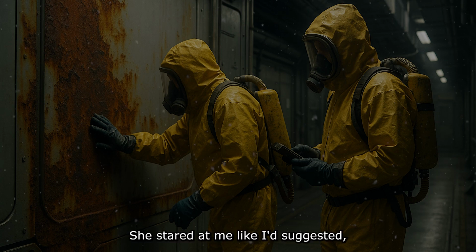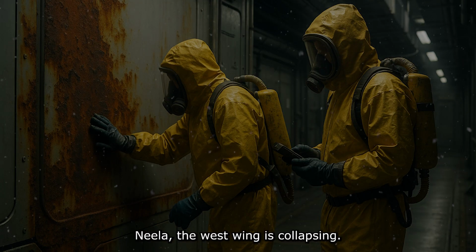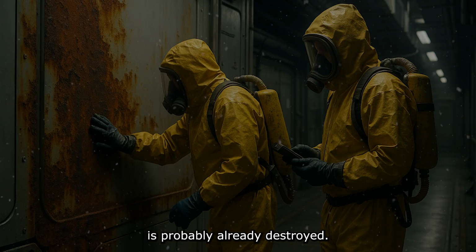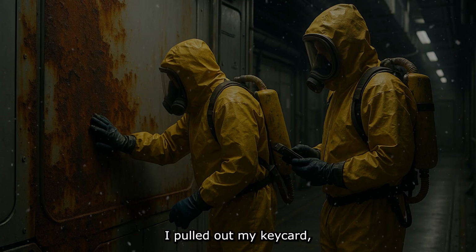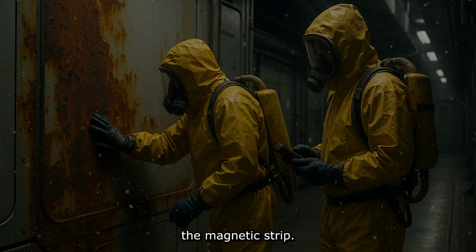"Your lab data?" She stared at me like I'd suggested walking into a furnace. "Nilo, the West Wing is collapsing. The air is toxic. Your lab equipment is probably already destroyed." "Not the equipment. The backup drives." I pulled out my key card, surprised to find it still functional despite the rust stains around the magnetic strip.